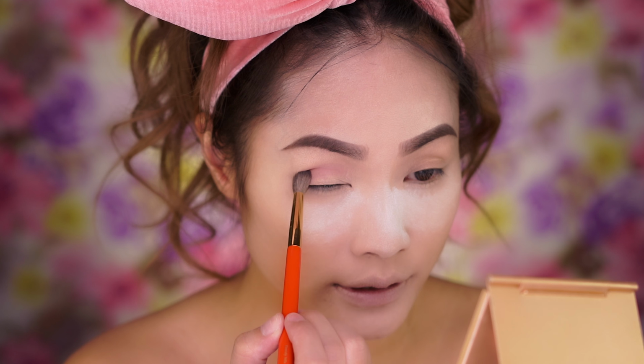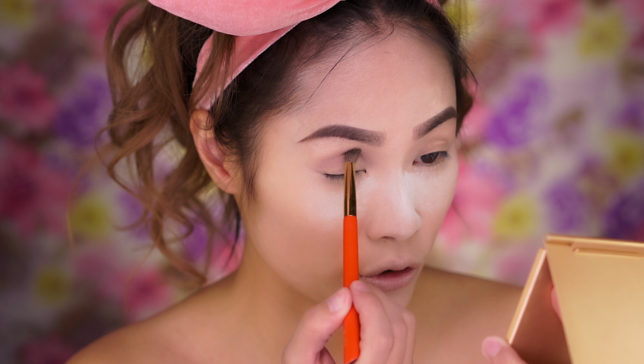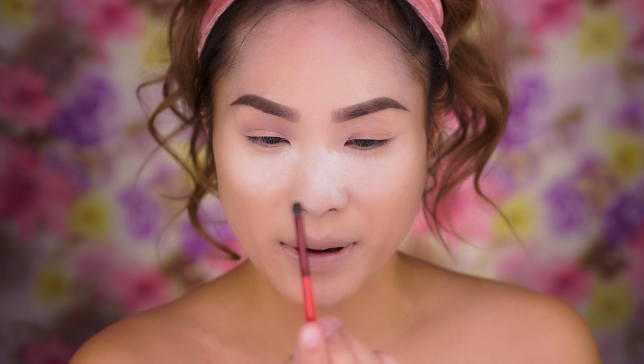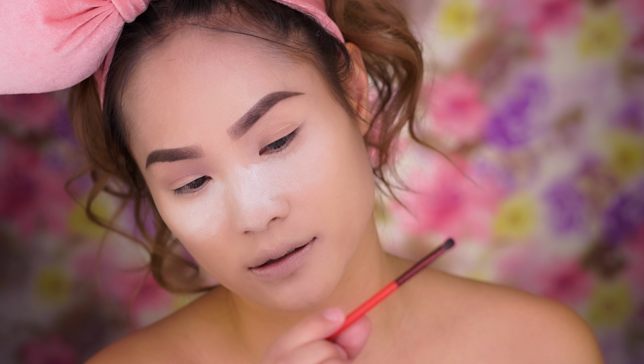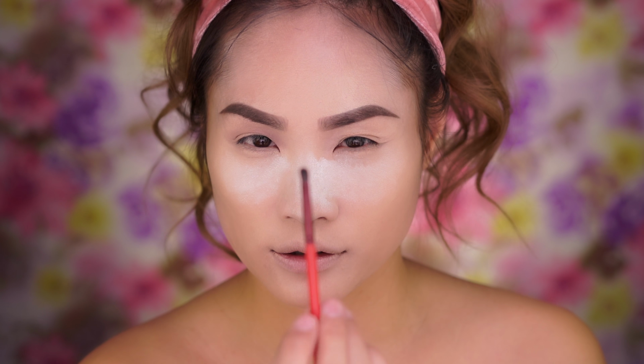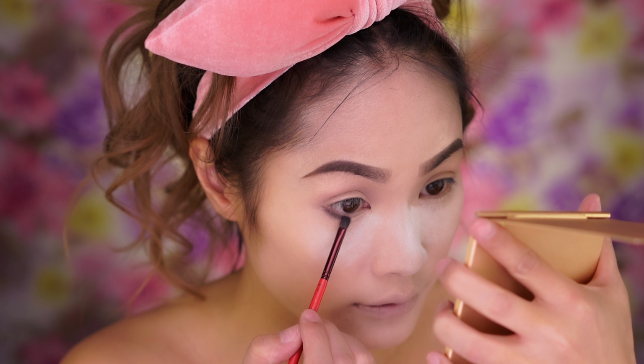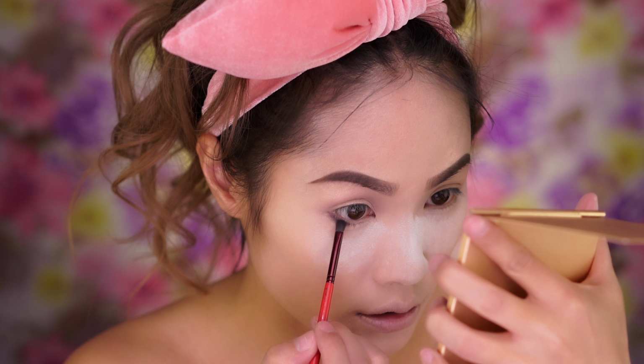Blow it off, starting off slow and building it up. This is a very nice mauve color, I feel like. Circular motion, back and forth, back and forth. I am using the S142 brush, Hakuhoru. Moving into this MAC brush, not sure what the name is because it's from a long time ago and they don't seem to have it on here. So it looks like this, super thin. I'm gonna go into this darker color right here and then smoke out my eyes with this brush.